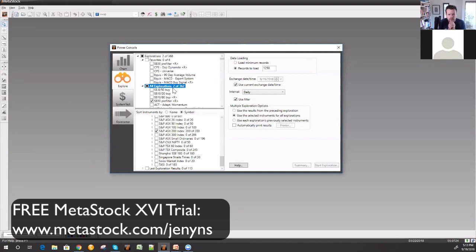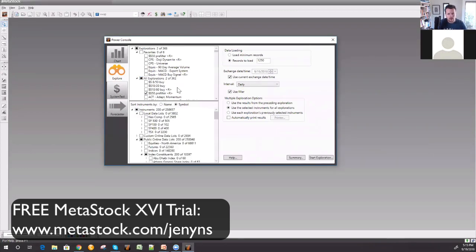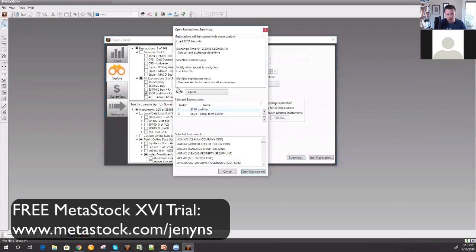Yeah, so we have a couple of explorations lined up here. I knew I was jumping on here, so I already selected the ASX 200. Okay, so we'll go ahead and start the exploration. First thing I want to do is make sure that my scans are actually running in the correct order.